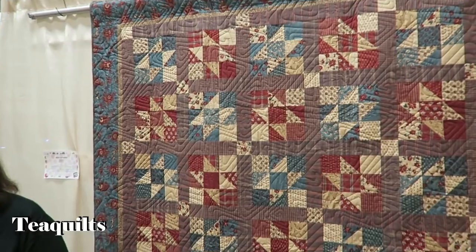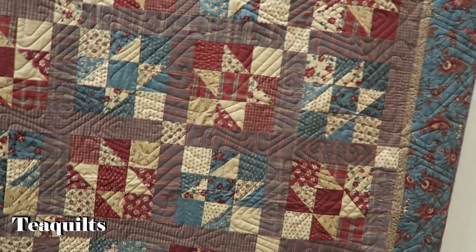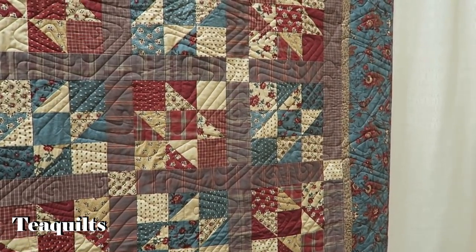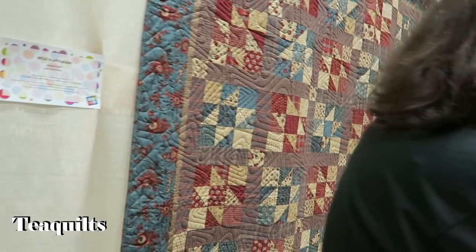What triangle? It was like you cut a triangle into strips and then you put it back together in that formation. You cut a Tri-Rex into strips. Yeah. That's what I was talking about. Thank you.